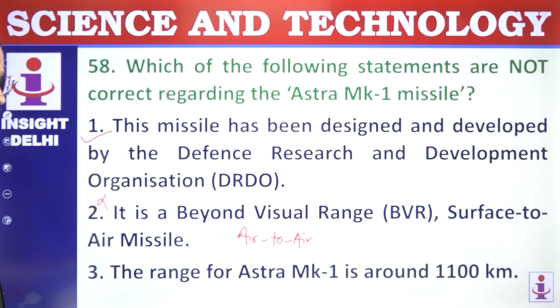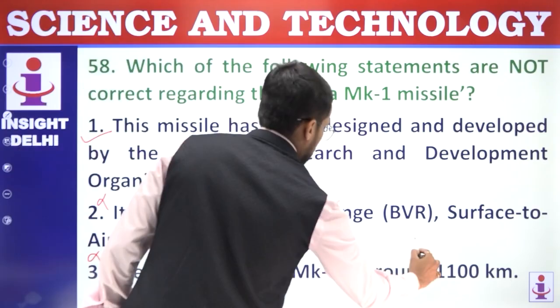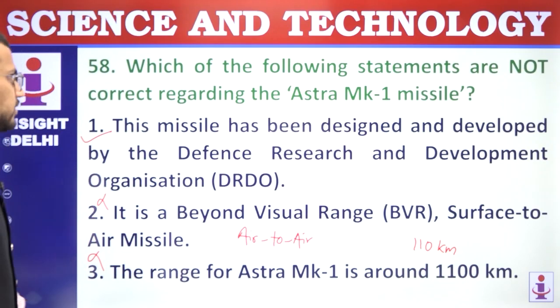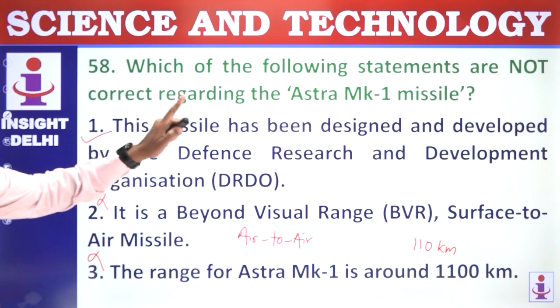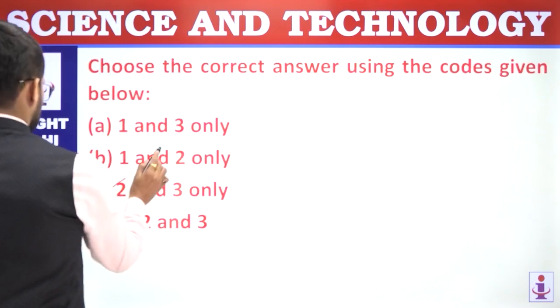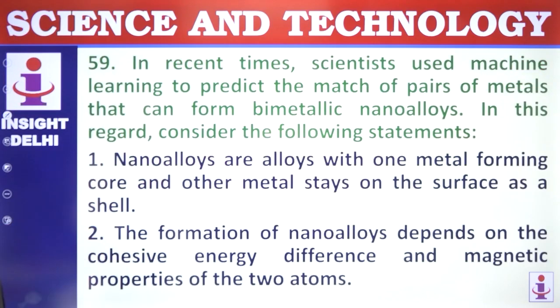So second is incorrect. Third, the range of Astra Mark 1 is 1100 kilometers. Again incorrect. It is 110 kilometers. So second and third are incorrect. We are supposed to find out statements which are not correct. Answer is 2 and 3. 58, answer is C.